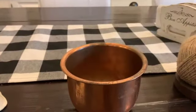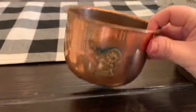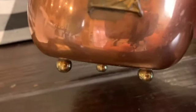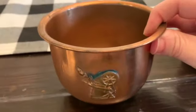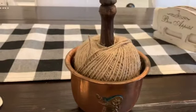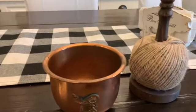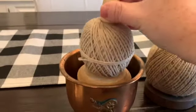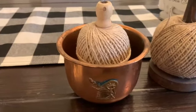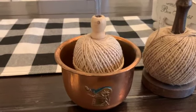And then as I got looking at this a little bit closer in the store, I noticed on the other side that it had this little brass spinning wheel on it. It also has the cute little brass feet, which I thought were really sweet. And so then I thought, well, something like this might be really cute sitting down inside of it. Or I also have a smaller one with scissors that would be cute sitting down inside of it as well. So let me know what you think. What do you think looks best inside of this little copper bowl?